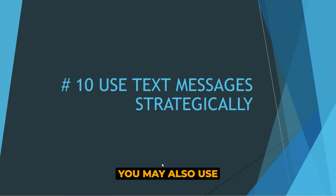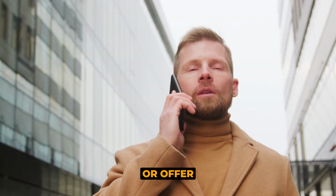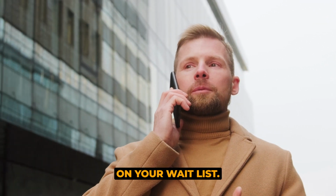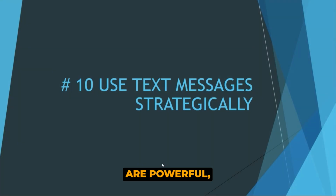You may also use text messages to remind them of past invoices or offer open spots that you have on your wait list. Text messages are powerful, but just make sure you use a system that allows you to mass text people at scale from your computer or any device. Even better will be to have a system that allows you to schedule those messages to make sure that they go out at the right time, even if you're not available to press the button.